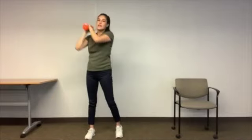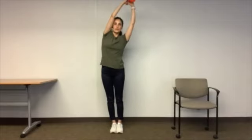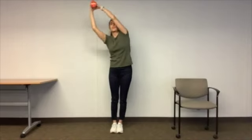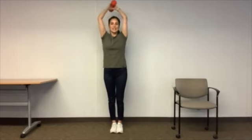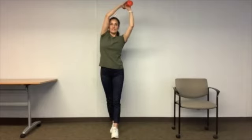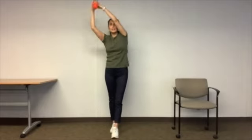All right. Bring your feet apart, together, or in single leg stance, whatever you want. Then you're going to make a big circle with that weight above your head. Again, the bigger your circle is, the more challenging it's going to be on your balance. I'm going to try a tandem stance just to give myself a little added challenge because feet together seemed a little bit easy for me.